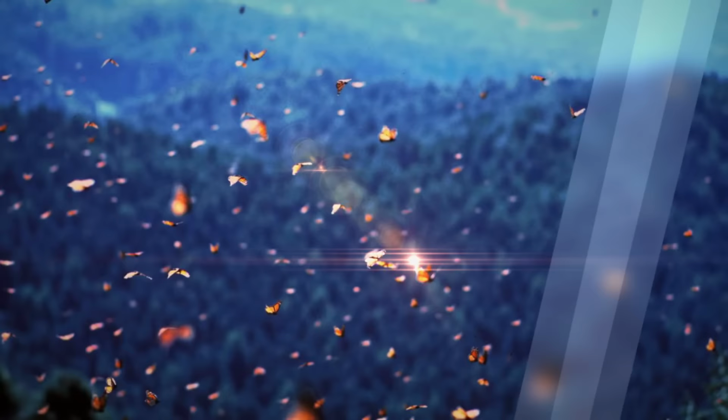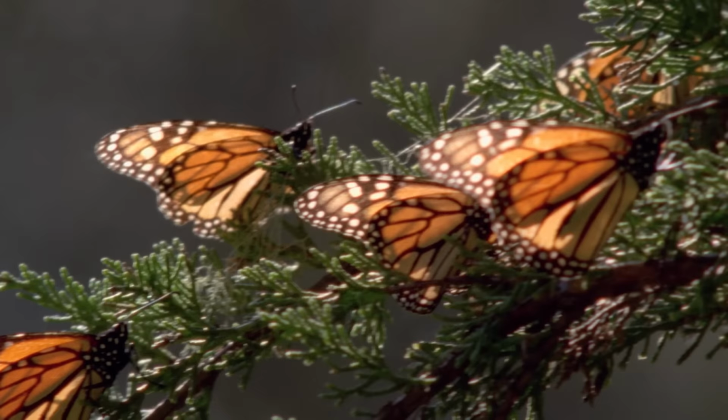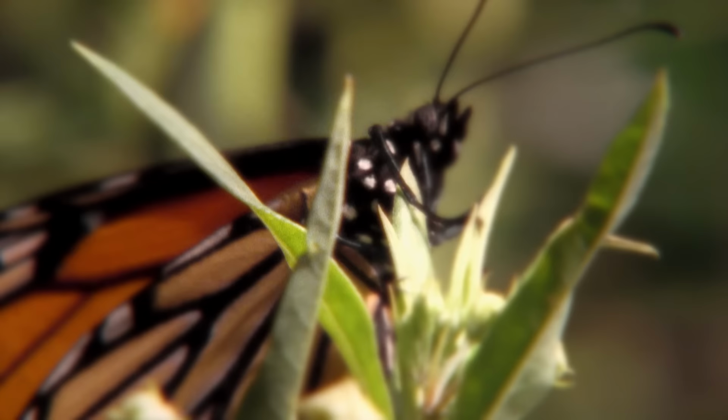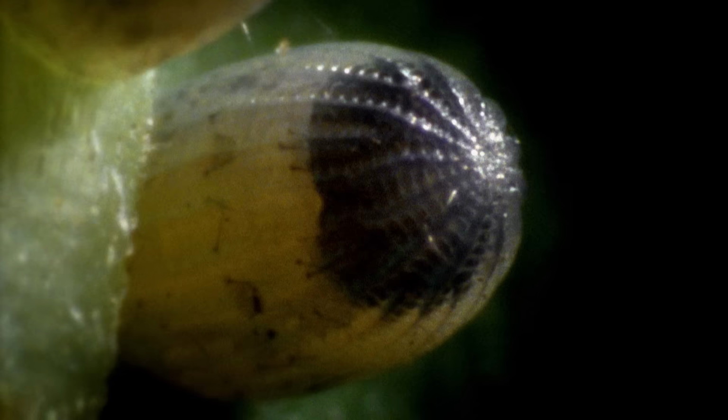Millions of monarch butterflies take to the skies every autumn and fly from the cooler parts of North America to the warmer climates of Mexico and California, where they can survive the winter. They are the only butterflies known to make such a massive journey. Adult monarchs feed purely on liquid and select their favorite nectars from a variety of plants. The life of these exquisite butterflies is complex and dazzling and happens in a number of stages.